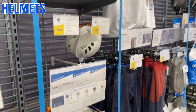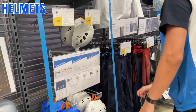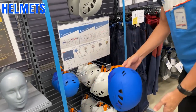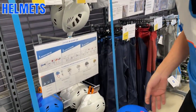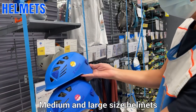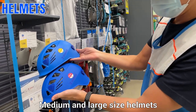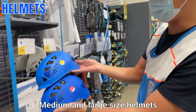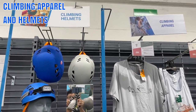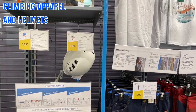Okay, so next, ano to? Helmets naman. So, two sizes din. Same price ba yan? Yes, same price, 1,050. So, two sizes, medium and large. Medium is 50 to 57 centimeters. Large is 54 to 61 centimeters.